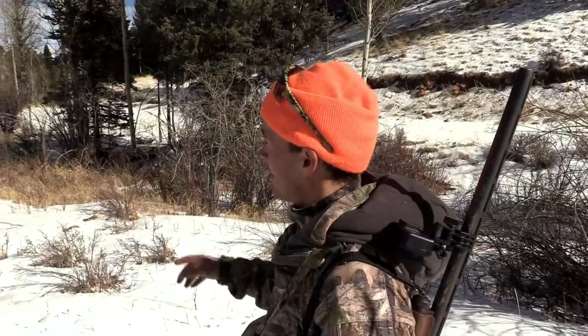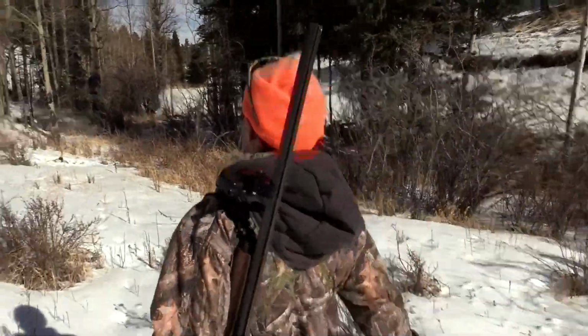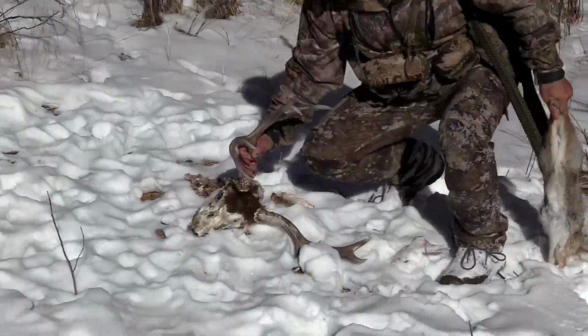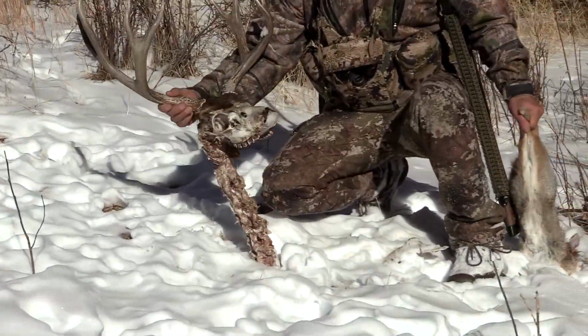We just headed back, found another carcass. There might be a lion around here. Probably. Little buck, didn't make it.